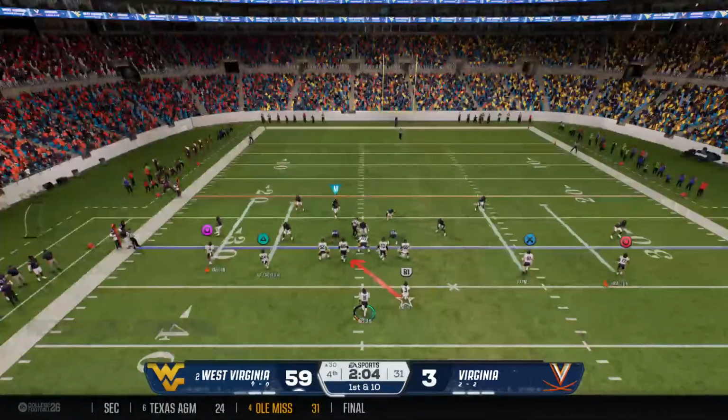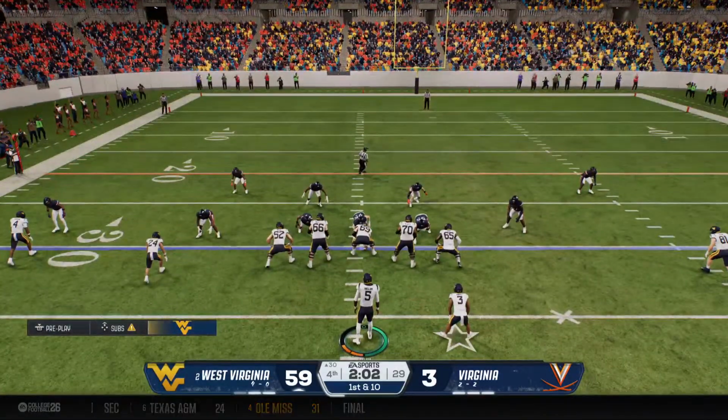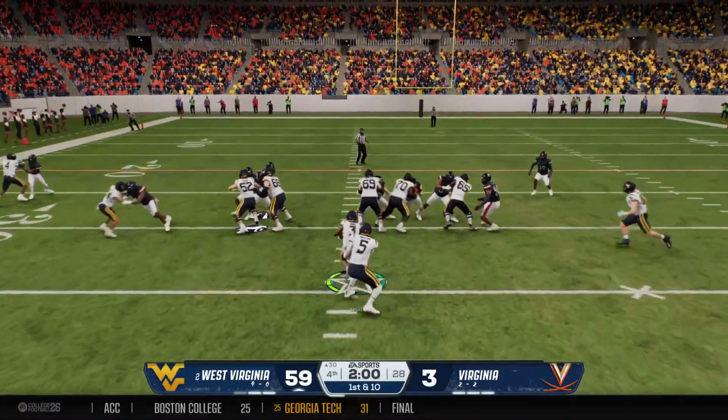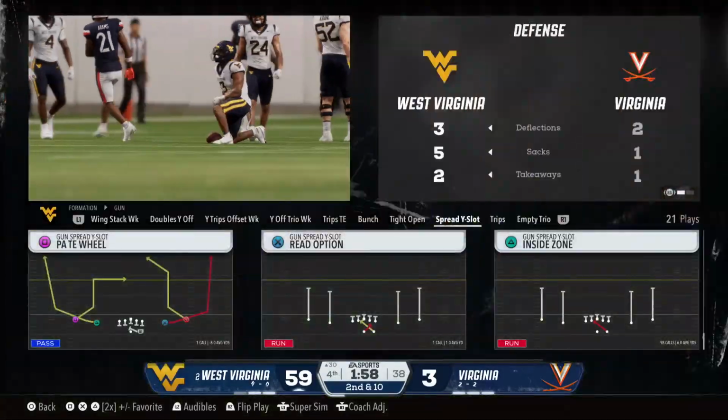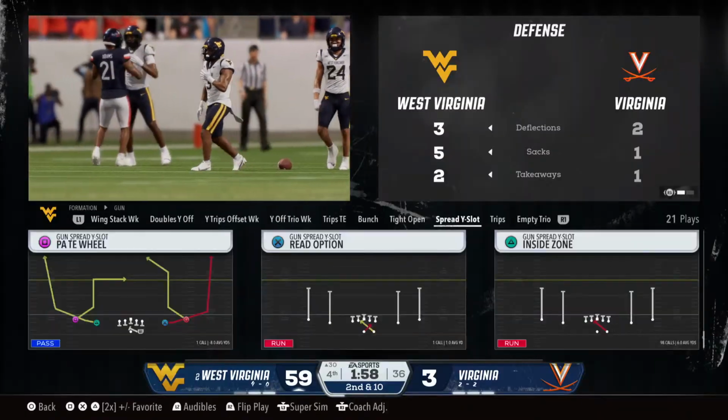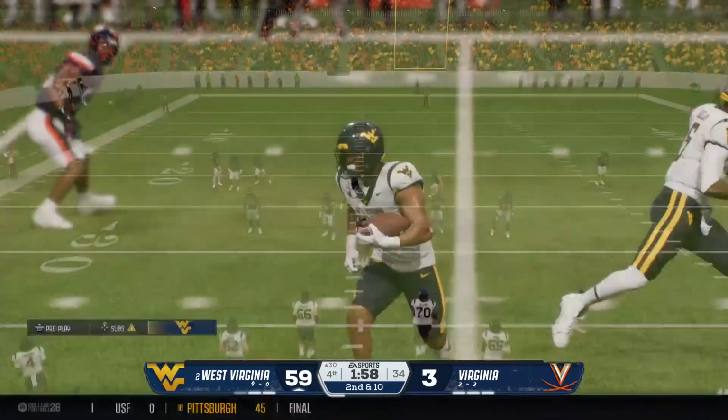Fresh legs, man, and it is showing. Of course, this team had the bye last week, and you're seeing it right now late in the game. Running the football, imposing their will against the defense that looks tired. Of course, they had to play last week, and you're seeing that right now.